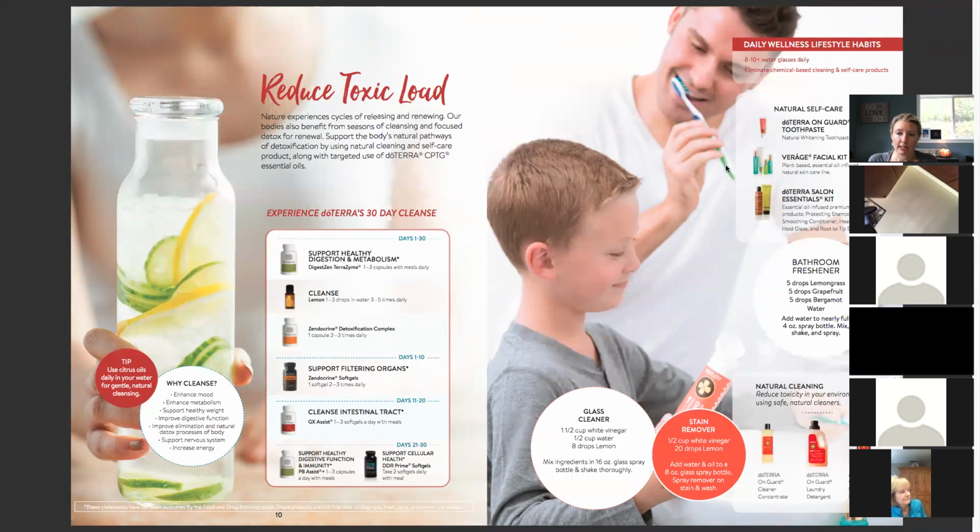So the first one it talks about right there is the On Guard toothpaste. On Guard is our really heavy hitter in combating germs and bacteria. And so getting that on your gums twice a day while you brush your teeth is really beneficial to your body. The next one that it talks about is the Virage Facial Kit. That is a plant-based, essential oil infused natural skincare line. So as you start using the oils and you realize that what you put on your skin does end up inside your body, and we feel the benefits of it, well then it's also going to be happening with what we're washing our face with, moisturizing our face with, serums that we're putting on our face. So the more natural you can go, the less amount of toxins that your body has to deal with.